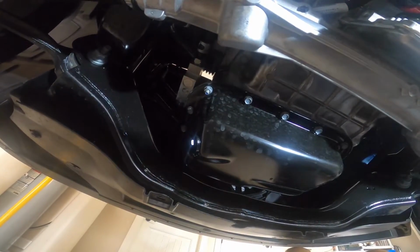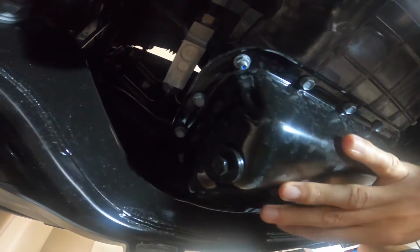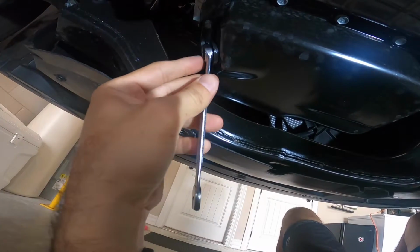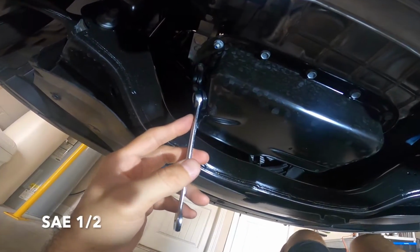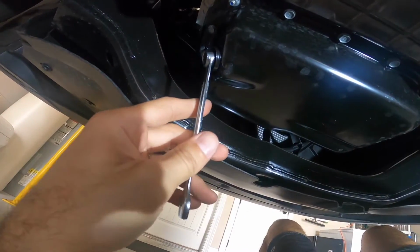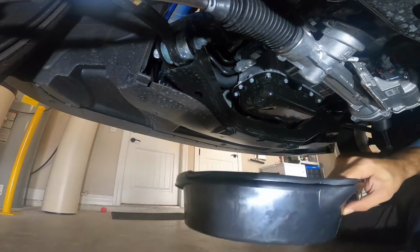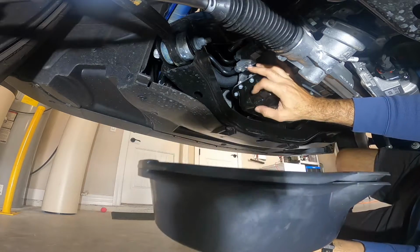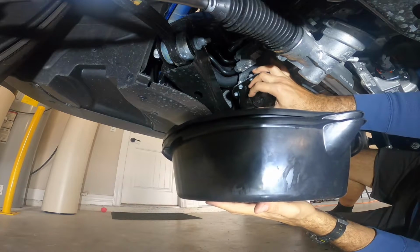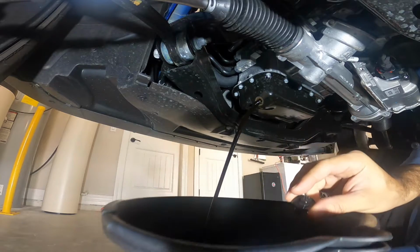Now that we got the plastic cover off, you just have a bolt here in the oil pan. I got the 13 millimeter, but it's not actually 13. I didn't look up online which exact measure this bolt was, but the 13 is going to do. You can see it's not perfect, but it's going to work. Okay, so the drain plug shoots to the side, so I'm going to do the best job I can not to spread oil everywhere. It's going to be hard. I think it's loose. Yeah, all right. That was actually good.